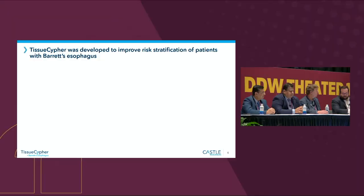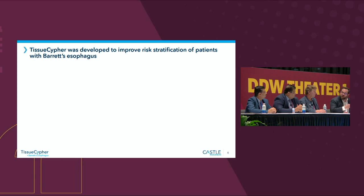Thank you for that background. TissueCypher as a tool for risk stratification was developed not to solve all of the questions that face the field of treating patients with Barrett's Esophagus, but to focus on improving the accuracy of risk stratification for those patients who've already been diagnosed with Barrett's Esophagus. Dr. Muthusamy, your point is well taken that there are people out there who are not yet in the surveillance paradigm. There's a lot of movement in other spaces to get people routed to endoscopy for diagnosis of Barrett's Esophagus. But what do we do once they're diagnosed?